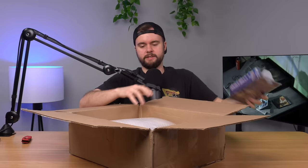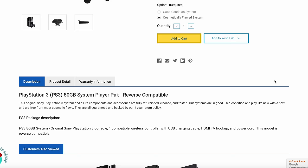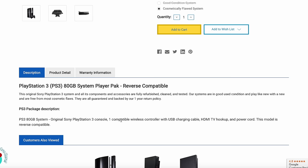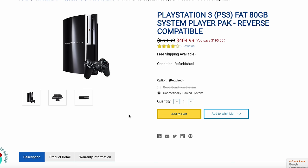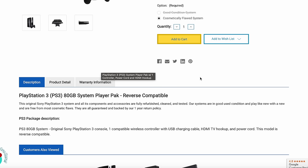So guys, I wanted to take a brief moment to look at the listing and kind of show you why I'm disappointed. So we'll get back to this stuff in a second, but let me scroll down to the description. As you can see, it says it comes with a console, one compatible wireless controller, and that's kind of where we go wrong here. Compatible is a very, very generic term. So you don't know if you're getting a DualShock 3 or if you're getting something else. Now, I think they either need to say third-party controller here or give you the option to upgrade, something like that. But the pictures show a DualShock 3, there's no option to choose between a DualShock 3 and a third-party controller. They just say compatible, kind of make you think you're going to get a good controller, and then they send you the third-party controller that I got.